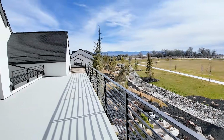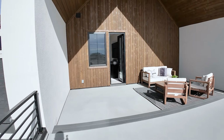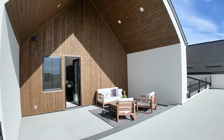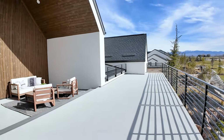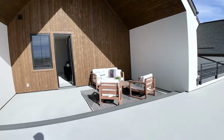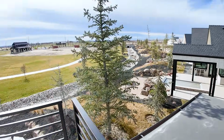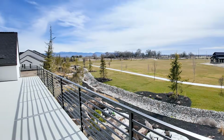But you've got this massive, expansive deck up here. And this is what this builder does so well, building these huge outdoor living spaces that are just really geared for entertaining and enjoying the beautiful outdoor weather that we have oftentimes throughout the year here in the Boise, Idaho area. And what's really cool about this right now is that we're in the middle of winter in February when I'm recording this, and it's a 60-degree day. We're having incredible weather here in the Treasure Valley.